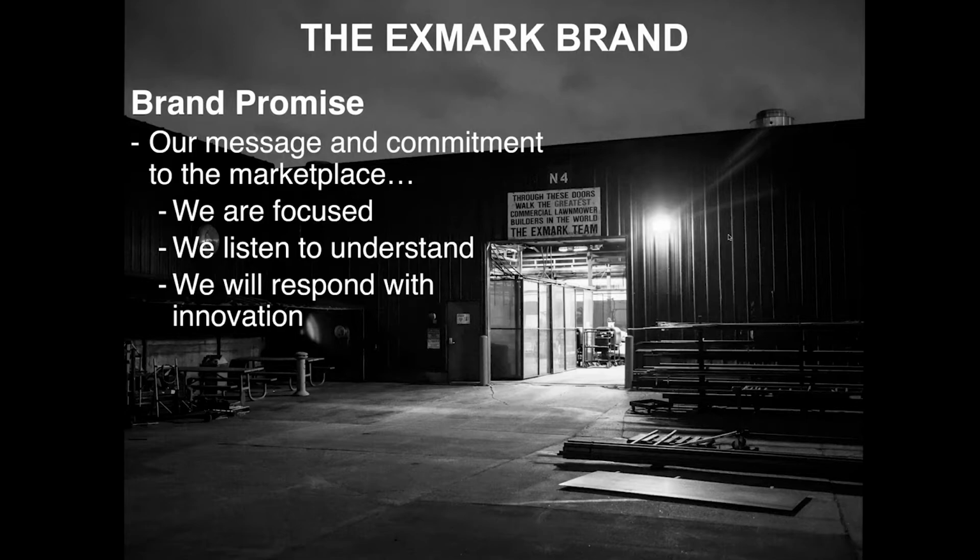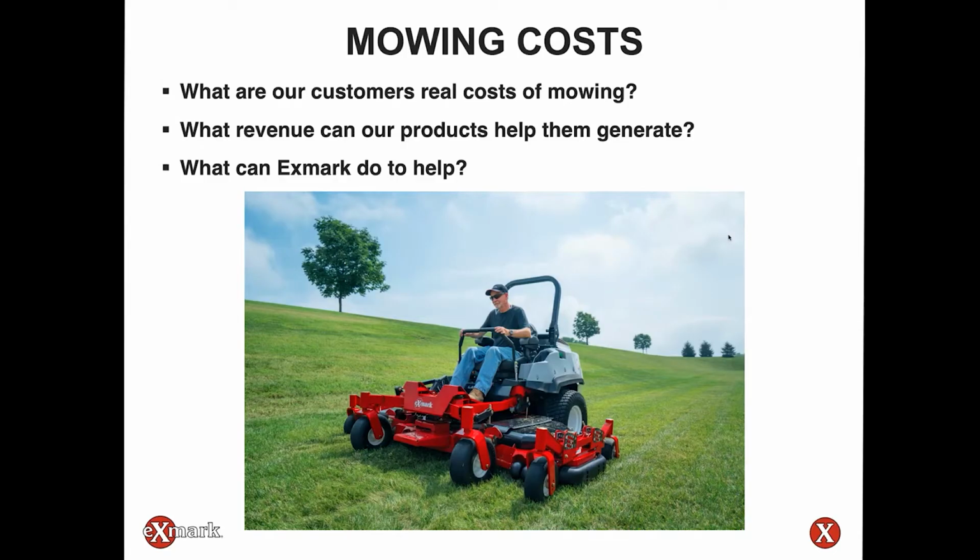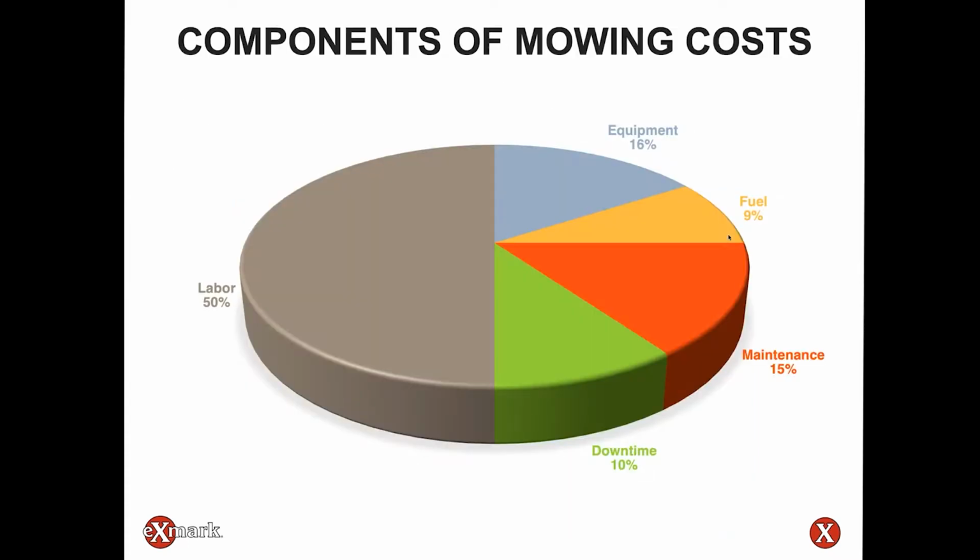Yep. So getting into more of these economic costs and cost of ownership, we need to understand what our customers' real costs are of mowing. What does that really mean when we say, what does it cost you to mow a property? Then we'll get into how our products can help generate more revenue. And then getting into what Jan was talking about: what can we do to help? What problems are out there that we can help you guys solve?